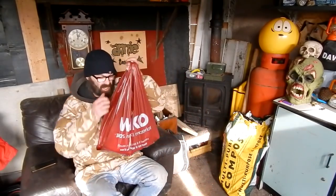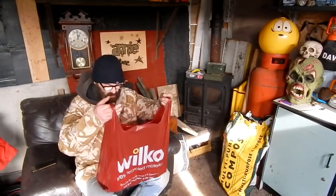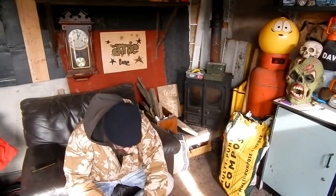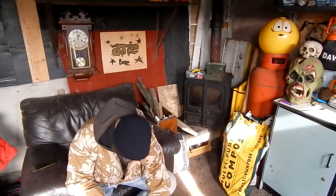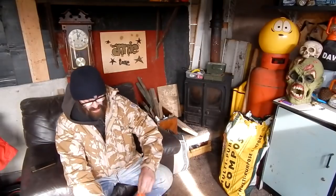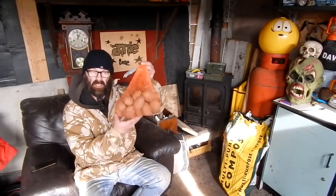I was shopping. I was in the town the other day, well yesterday. I thought I better get myself some seed potatoes. So I nipped into Wilkinson's. And I've got a bloody sunspot I cannot see. So I went to Wilkinson's. I got myself some Morris paper.